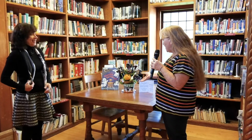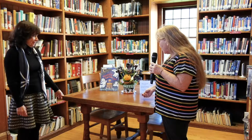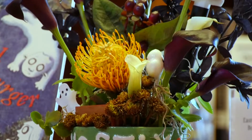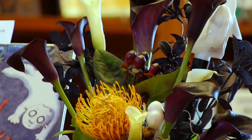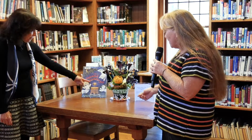This is one of the most fun designs I've seen. What we take into consideration when we're doing our arrangements is our container. A lot of designers get frustrated over what container they are going to use, and they spend a lot of time searching for one. Sharon O'Leary did this design. It is so adorable with the ghostly goodies. She's added a little bit of candy corn. It's a very simple design, but it's well balanced, and it also matches the colors in the cover of The Haunted Hamburger and Other Ghostly Stories.